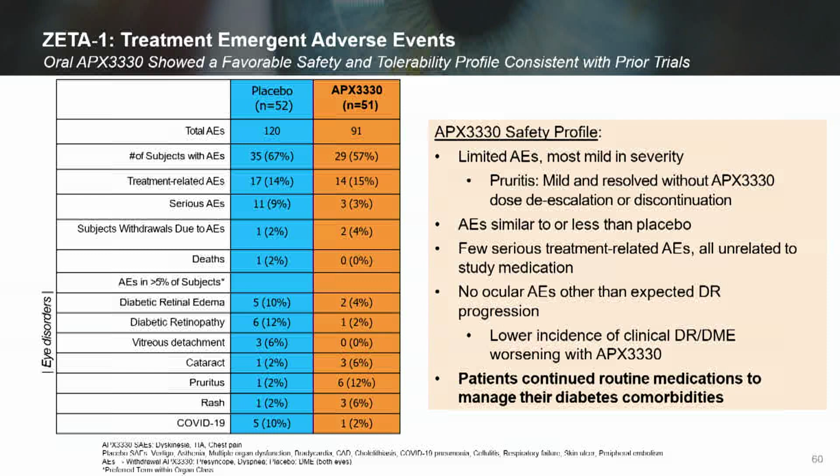Safety has been a hurdle for oral therapeutics in retina. APX3330 demonstrated favorable safety and tolerability, with overall low incidence of AEs in the APX group compared to placebo, as well as lower incidence of clinical DR and DME in the APX treatment group. The most common side effect was pruritus, which was mild and self-resolved, and did not require dose de-escalation or discontinuation. The one thing I would highlight here is that the patients continued their medications to manage their diabetic comorbidities.